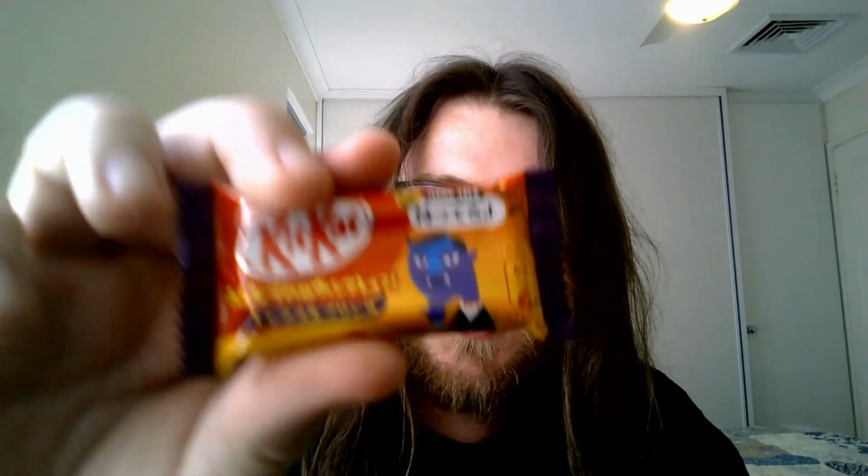This one just says hand talk, and then it's got a picture of Dracula. Oh, it smells really weird. I think it's like pumpkin or something. Tastes kind of spicy.